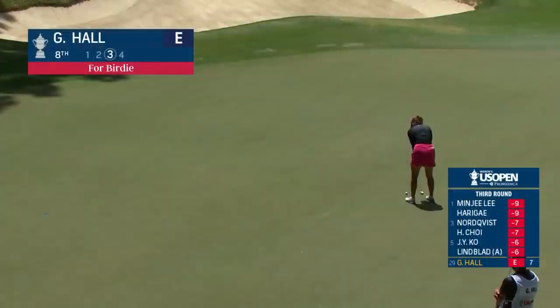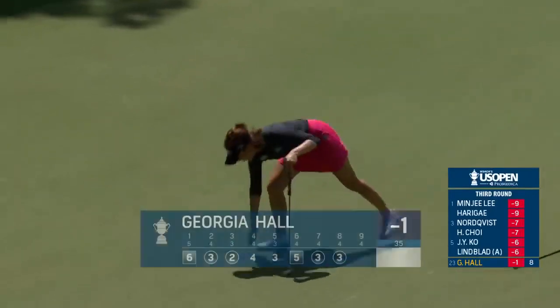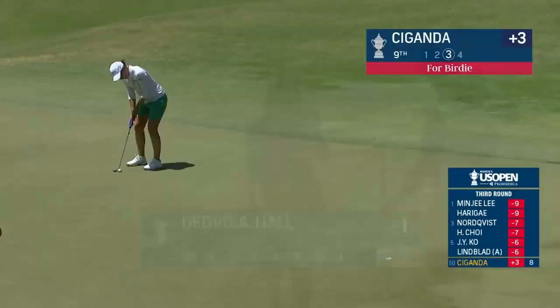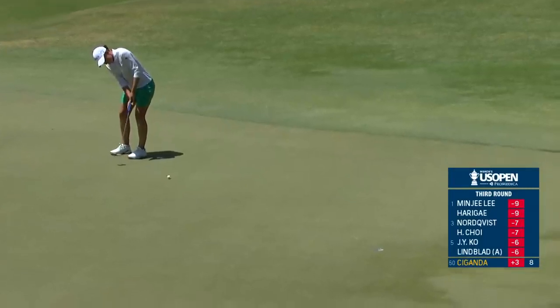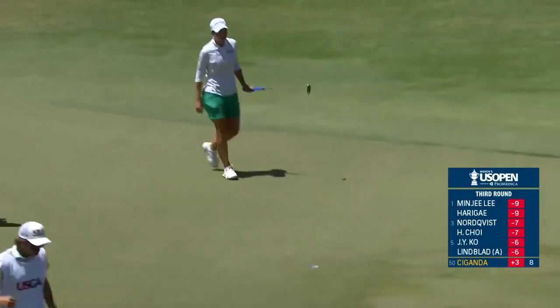AIG Women's Open winner back in 2018, Georgia Hall, 8th. She has a win in the U.S. as well. Well, good morning, and we're looking at Carlotta Saganda. Has this for a birdie, could do with it. Has 2 bogeys on her round already today. Oh, perfect speed there for Carlotta.